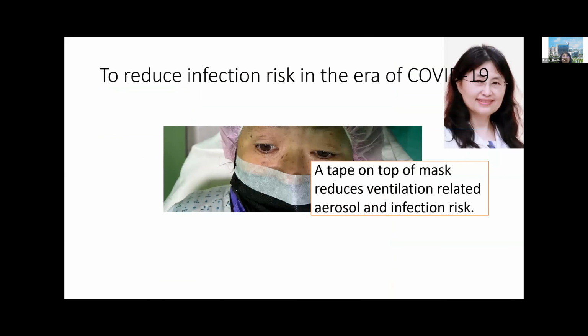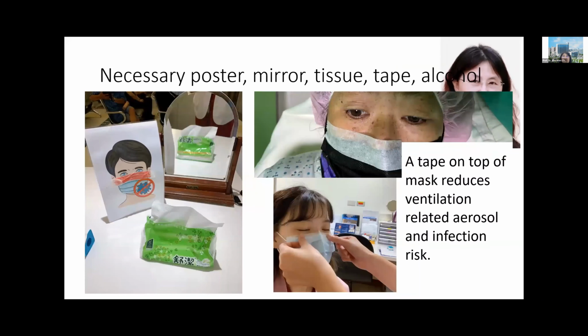Next, to reduce infection risk in the era of COVID-19, all patients are provided a tape on top of the mask to reduce ventilation-related aerosol and infection risk. Next, we provide sufficient masks for patients and personnel, with a tape on the top of the mask to reduce ventilation-related aerosol and infection risk. A mirror is provided for those that apply the tape on themselves. Most patients need help from the staff for tape application. Tissue is free to use for cleaning all the time.